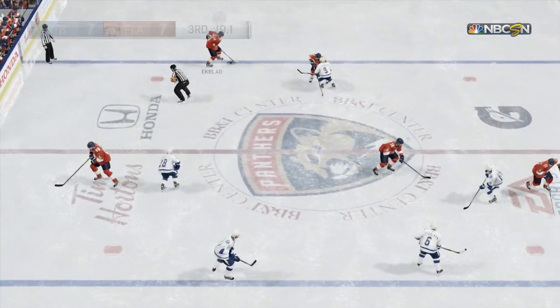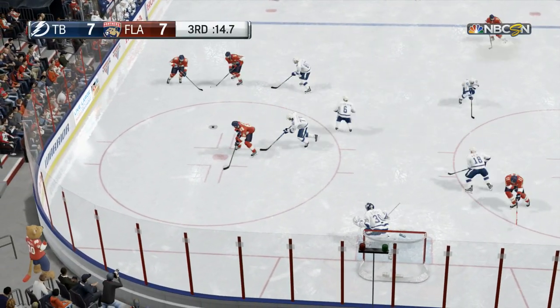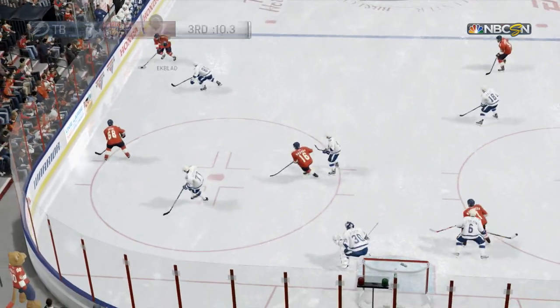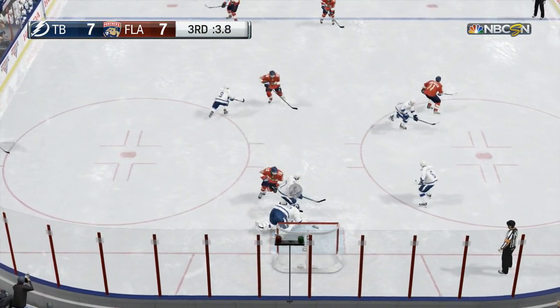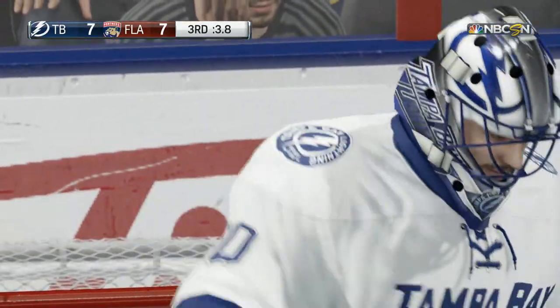The Panthers win the draw. What's next? By number 36, pointed to Barkov. Chip to Ekblad. Slid over to Yandel, who shoots. Outstanding save. What magic to even get the shot away. A missed opportunity from this close in.